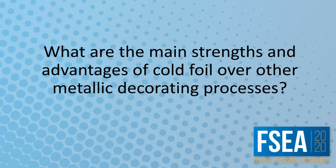What are the main strengths and advantages of cold foil over other metallic decorating processes? Mainly, we know our more conventional foil stamping that's done, as well as now, we know digital foil is part of the choices that are out there today. So what's the main strengths of cold foil over these other metallic processes? Mike, I might start with you on this one.